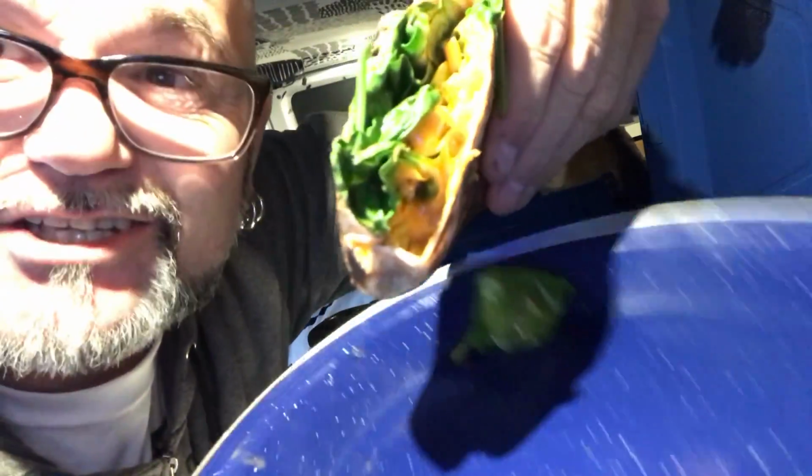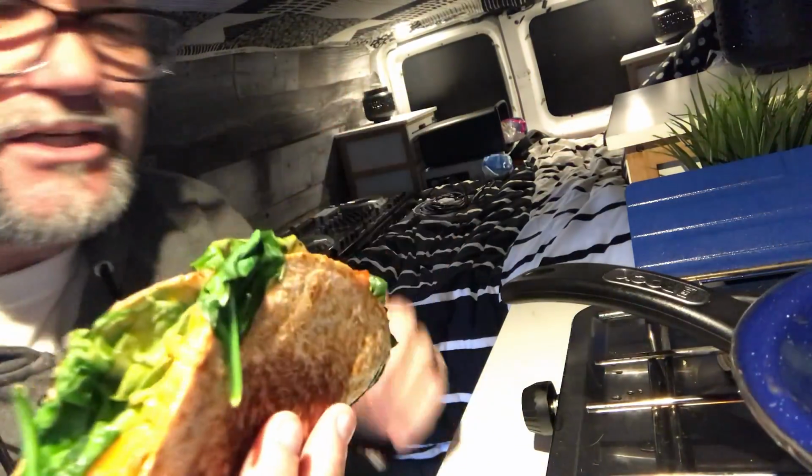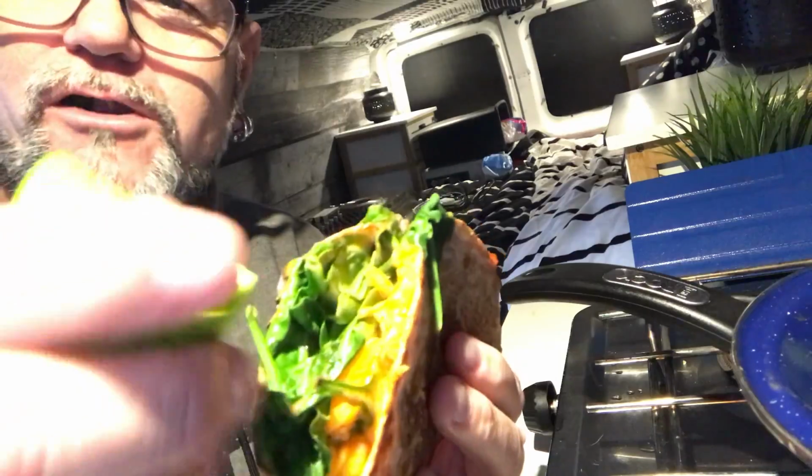One spinach and jalapeno taco. I don't know about you, but this looks freaking delicious. So how do you guys feel about cooking in Chrome's kitchen? Could use a little better. Oh yeah, baby.